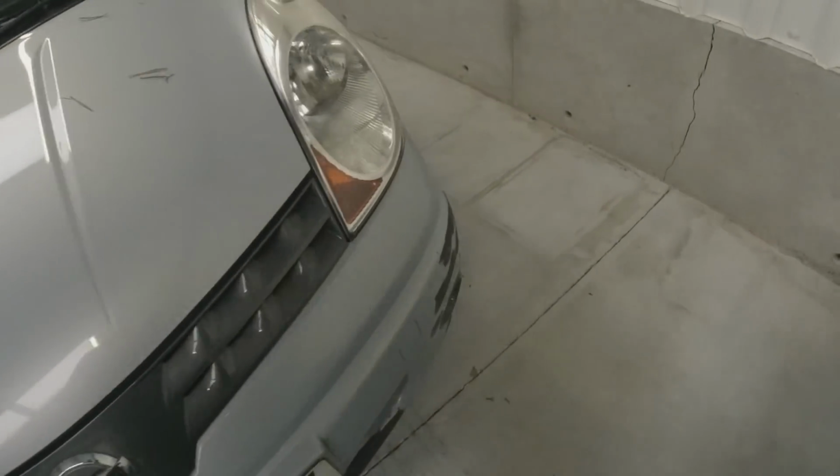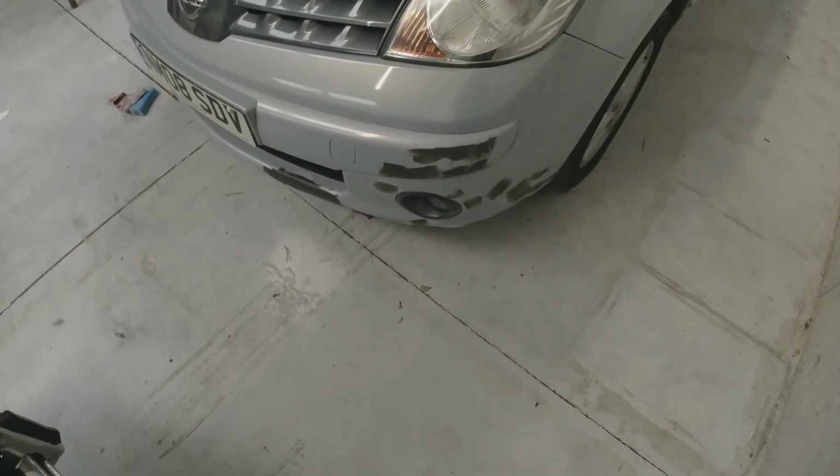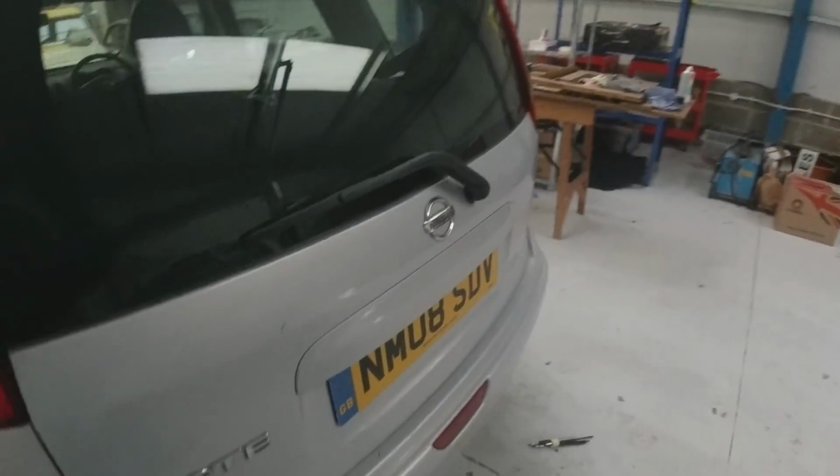I am kind of putting off sanding all this, to be honest, because obviously, like I said, I've got to do it all by hand, so I'm procrastinating a little bit on that. But yeah, all starting to come together.